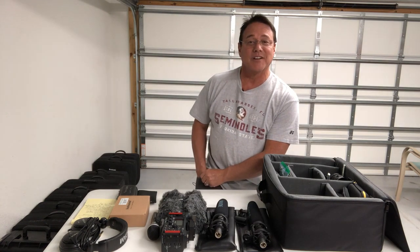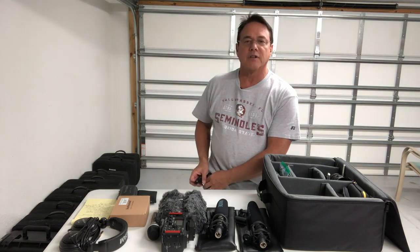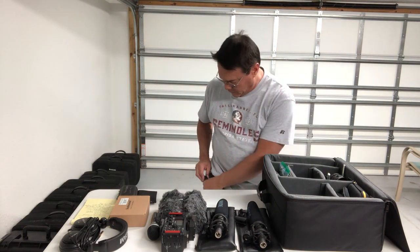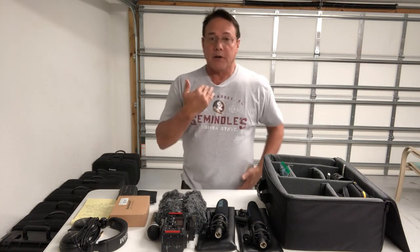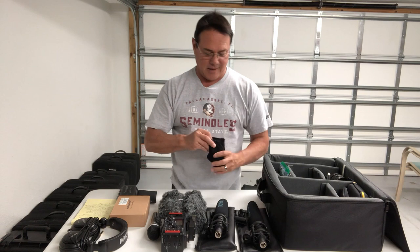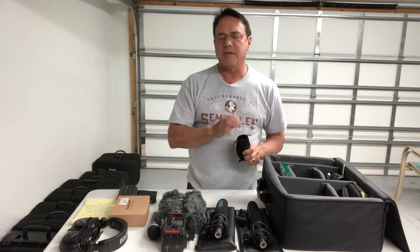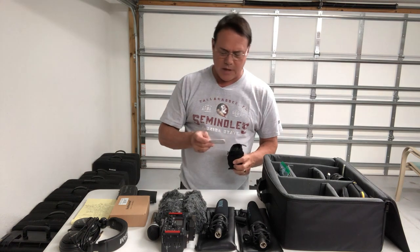Pretty cool system, huh? And with the Rode gear, actually this has its own microphone on it, so you don't even need to use a lav mic on it if you don't want to. But it's a great lav mic. And in here, again, just because some lav mics work differently in different environments, they give you a different sound quality.